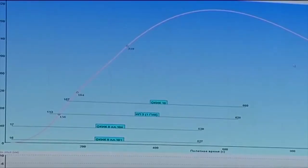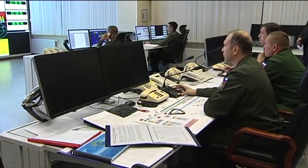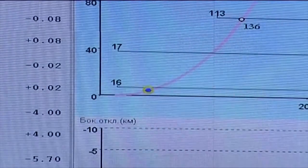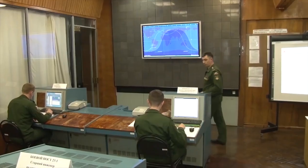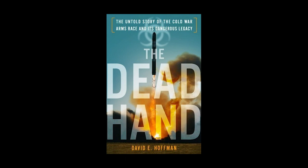Computer systems at the time, and even today, are not 100% foolproof, so it is doubtful that the system was fully automatic, especially considering the false alerts computers gave in incidents such as that of 1983. That is a pretty basic overview of the system and how it works, but I highly recommend that if you'd like to get more in depth and more details, to check out Hoffman's book.